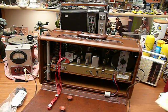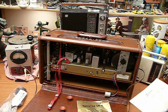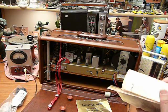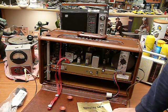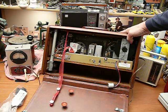Transoceanic Y600 Zenith Super Deluxe radio. There's some writing on the manual and the schematics. Chassis 6T41Z. It's awfully clean.